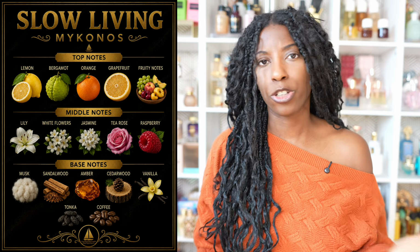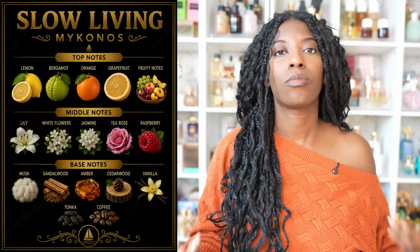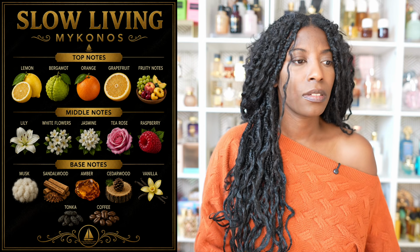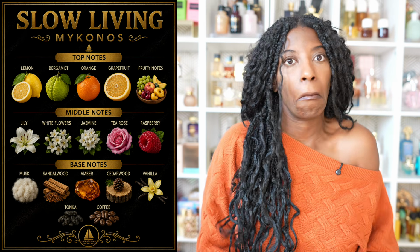To me, it smells like a very strong floral dryer sheet. A very clean laundry, slightly floral dryer sheet. So it's not a bad smell. And I think if someone wore this, I would think, oh, cool, they just took their clothes out of the laundry. That's nice. I wouldn't think anything negative about it, but it's not doing anything for me that is groundbreaking.